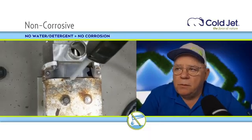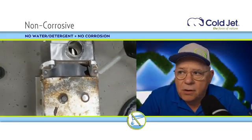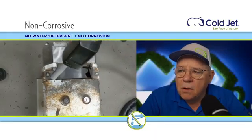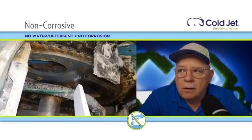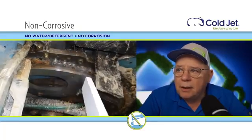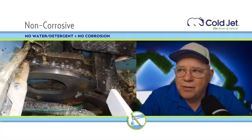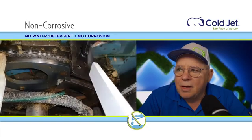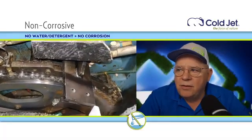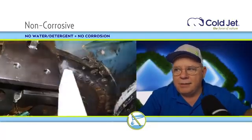Non-corrosive. Well, you're using detergents and corrosives. Yeah, you've got a lot of stainless steel, but there's a lot of metal parts, those washers and bolts and things, that are going to corrode. Just like here, watch this chain. Isn't that beautiful? Look at that. That's because he put a corrosive on it, and now he's got a problem with that chain. And when it's corroded like that, it doesn't move as well. You can cold jet that thing with no effort, and you don't have to relubricate the chain or anything like that. I think that's great.